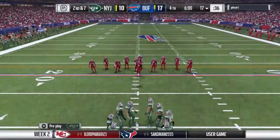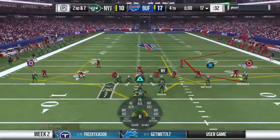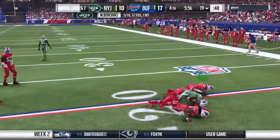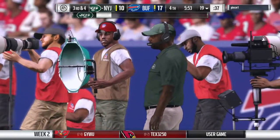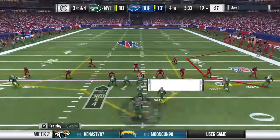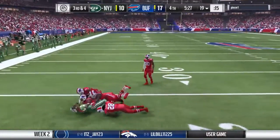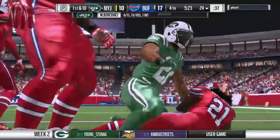Here we go with 2nd and 7. Looks like the defense in press coverage here. From the shotgun, he'll look to throw. He's going to get this one out to his fullback. Give him 3 on the play, and it'll be 3rd down. We're still in search of the first down after that last completion. Out of the gun now on 3rd down. He's going to leave this for his running back. It's complete. And they pick up the first down there with a gain of 4.